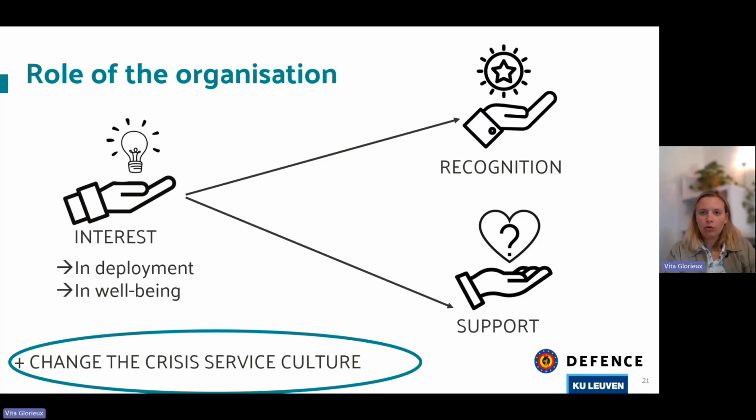Then for the role of the organization, we already saw with the peers that interest and support are quite important. And these main elements are also reflected here. So first of all, interest is the initial step to show recognition and support. And you can show interest in the deployment experiences, but also in the well-being during the reintegration process.